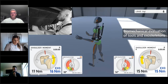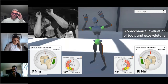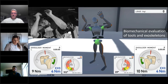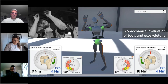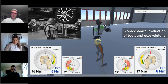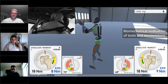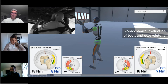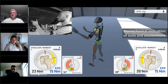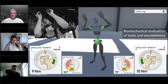the values of support or efficiency of the exoskeleton. And in the corresponding parameter, which is in this case the acting shoulder moment, you can also see that the scale is divided in two. The outer scale gives the information of the load acting on the shoulder without the exoskeleton, and the inner one, which is green by now, is the information of what would act on the shoulder if you wear such an exoskeleton. So it gives you.